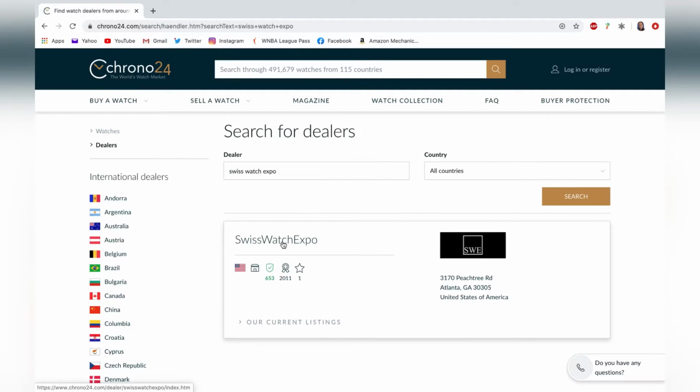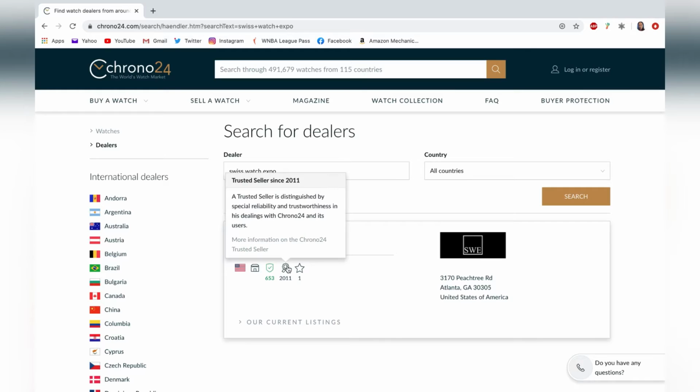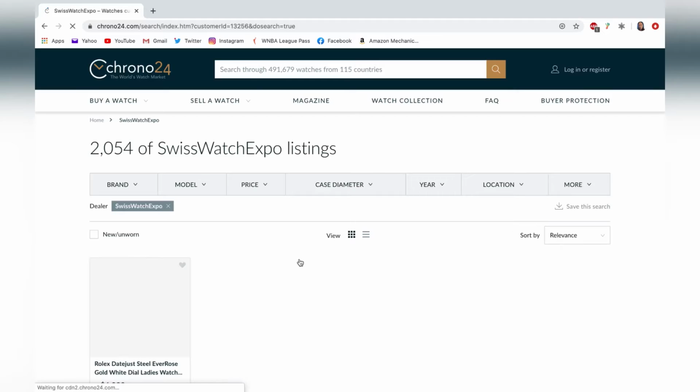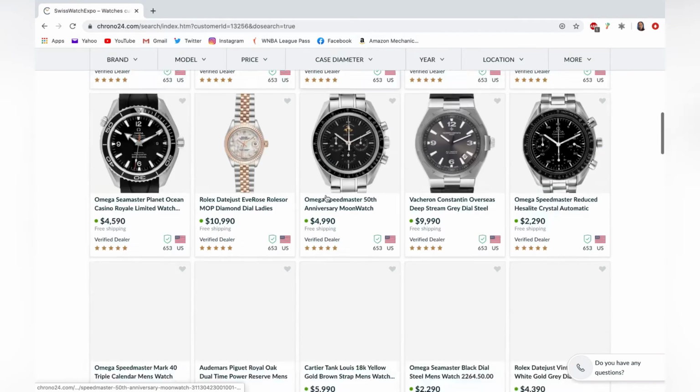And I ended up finding Swiss Watch Expo. So you can look and see where they're based at. You can see how many sales they've done on the site. You can see when they got on the site. So in this case, 2011. You can even click in and see the complete catalog within Chrono24. So you can click and see all of their current listings of watches, and of course can sort through there as well.